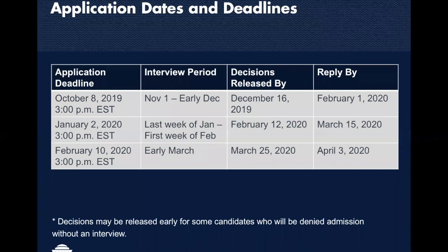If you apply in January, you'll receive a final decision from us by mid-February. And then finally, if you apply in February in round 3, you'll receive a final decision from us in March. There really is no difference between the rounds. It's just the earlier you apply, the earlier you get a decision.